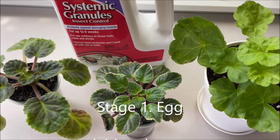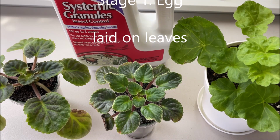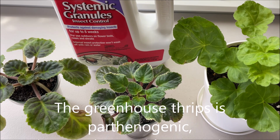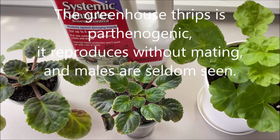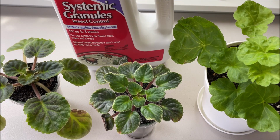The life cycle of a thrips begins with the mother thrips laying an egg. Thrips eggs are very small, about 0.2 millimeter long, so they're not really visible to the human eye. Sometimes the adult female inserts them in a slit. She makes a slit in the leaf surface and then inserts the egg there. And sometimes other species just lay the eggs on top of the leaves. Then it takes about 2 to 5 days for an egg to hatch.